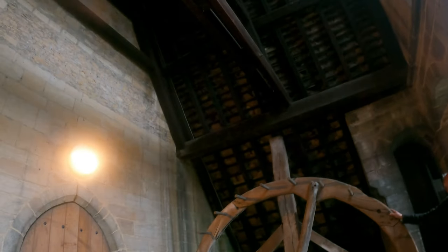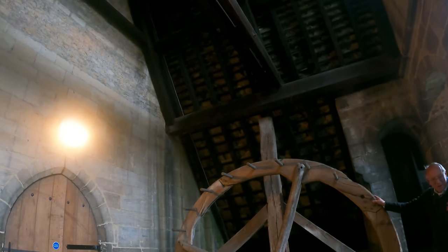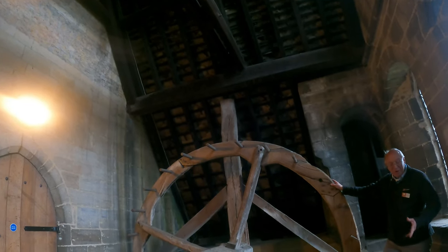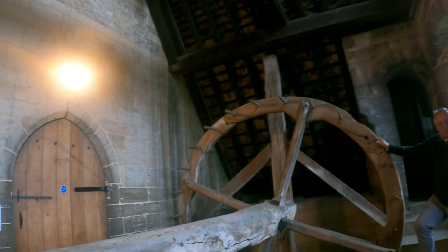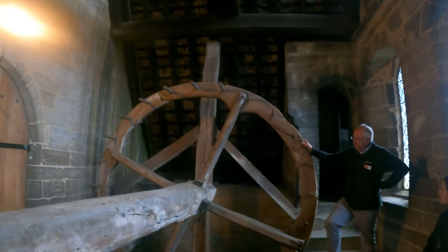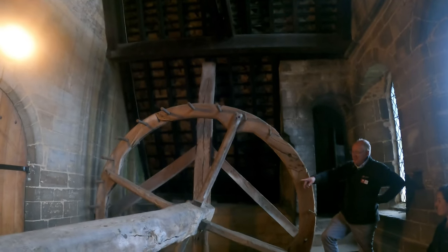So you've got a 10 to 1 ratio. That means a 50 kilogram person, it would have been a man, of course, in those days, would be able to lift 500 kilograms of weight with this winding. So it's a significant piece of kit. It's certainly the oldest piece of wood that you'll touch today.